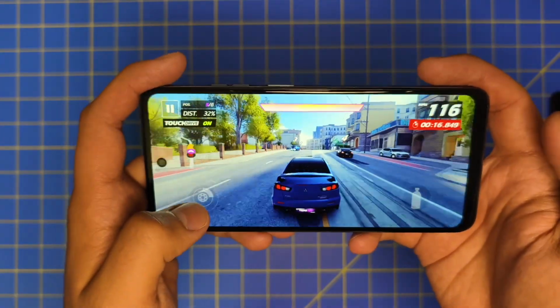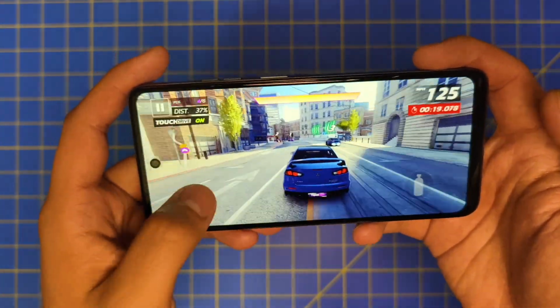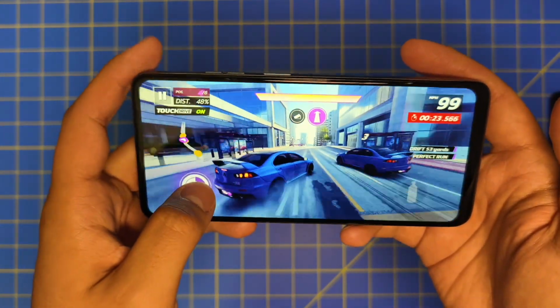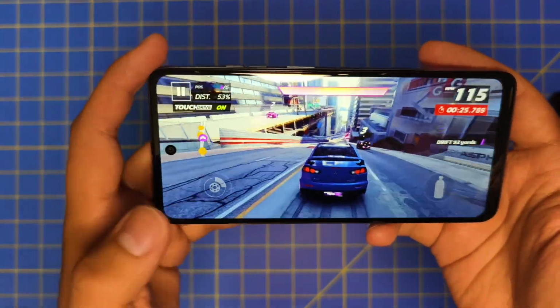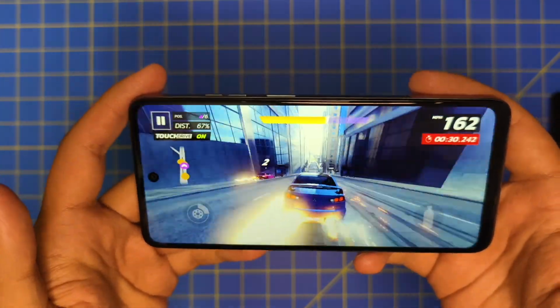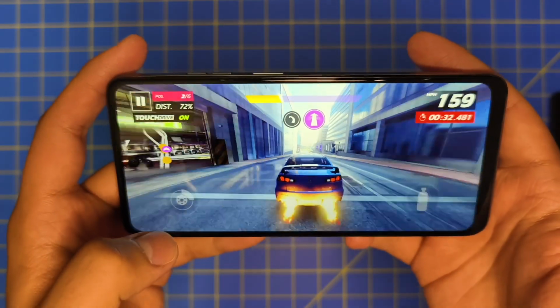Okay, so we are in a game and it's running pretty well. I mean, I'm not good at the game, but the graphics look decent. There's not really any stuttering. And overall, the gaming experience on this guy is pretty good.